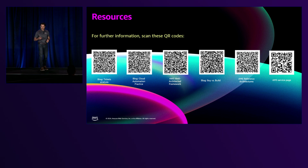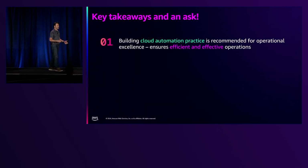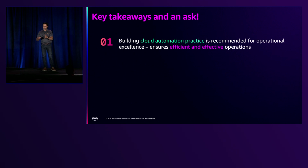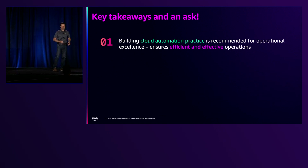And finally, I have two key takeaways for you and one ask. Number one is, as Priyanka mentioned, there are so many automation services in AWS, and automation is half the story. Based upon our experience managing so many customers, building a cloud automation practice around it is very, very important, so that you can gain efficient and effective operations over the period of time and gain operational excellence and desired business outcomes.